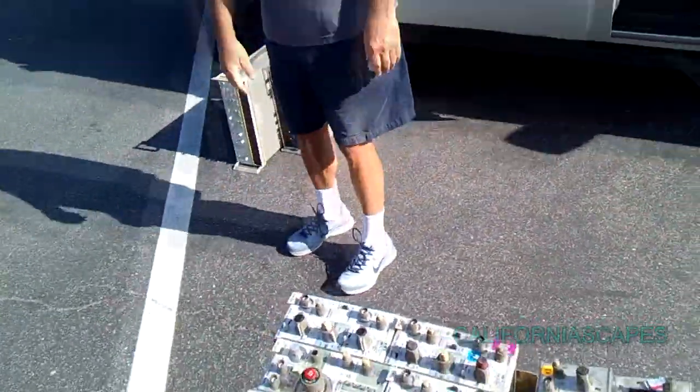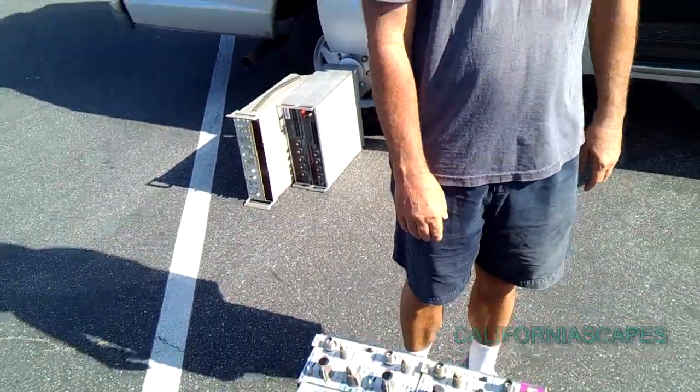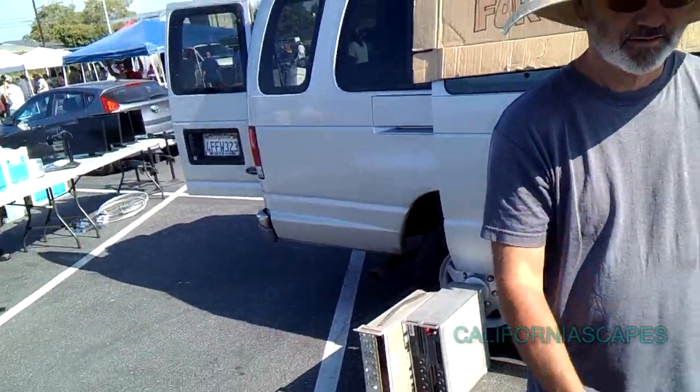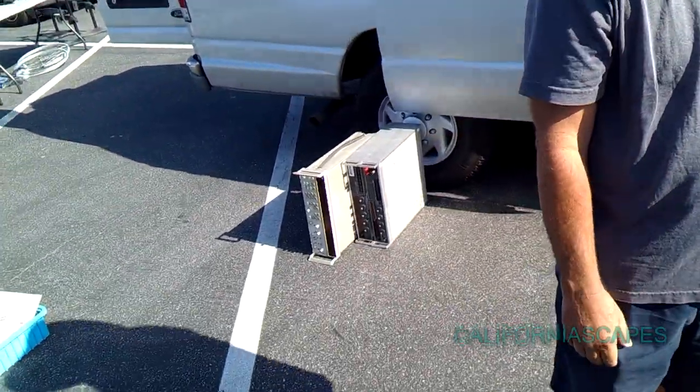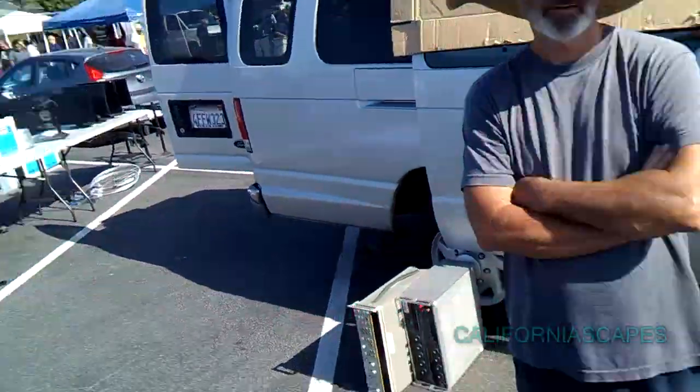No, you don't toss these out. You hand these down. Because even if they don't work, they can always be repaired. You can send these back to Tektronix and they will repair them. Really? Still? Yes. Wow. You won't want to pay it, but it'll be top dollar, but it'll work.